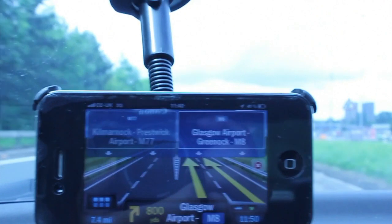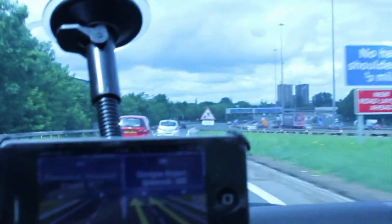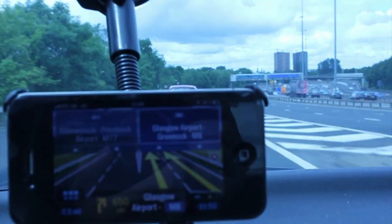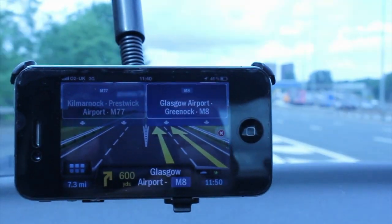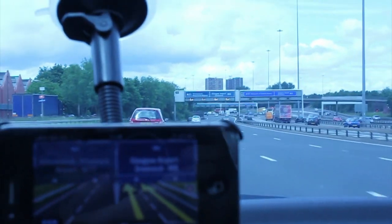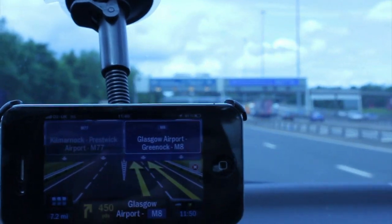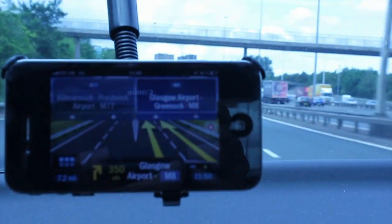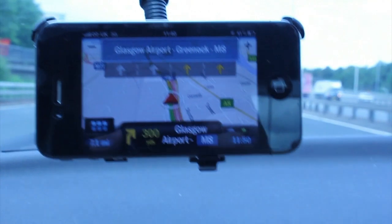Lane guidance is next. This is something we had in the previous version as well, but they've updated the maps. This area has been refreshed recently, so it's good to see that the maps are quite good and the lane guidance does work a bit more accurately. And there we go, it is indeed showing us the right way to go and they're giving us a more accurate coordinate as to where we're heading towards. Just ahead.